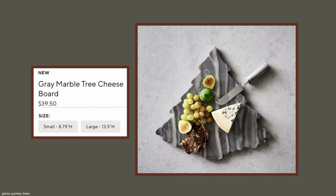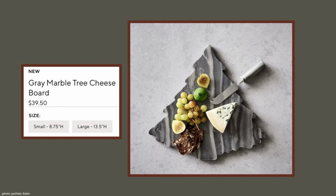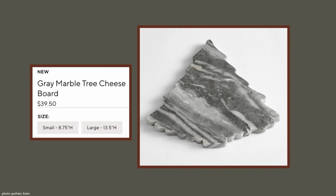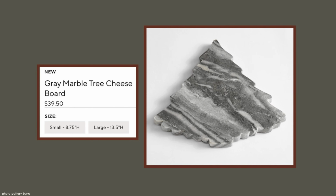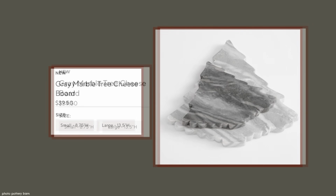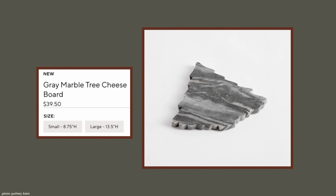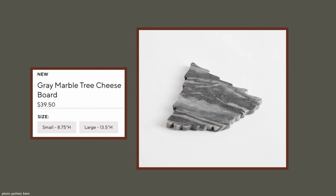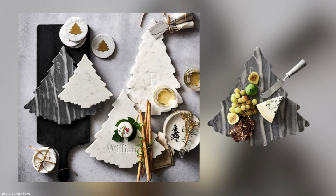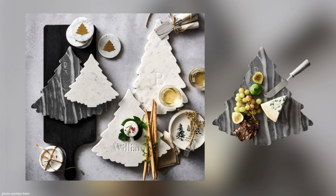This is a new shade for Pottery Barn's Marble Tree Cheese Board. So we've got 2 sizes and they're actually the same price each. They don't come as a set. Just mentioning. This is the first example of weird pricing that I'm going to show you in this video. This is Pottery Barn's only weird pricing, but for my dupes, you'll get some real bargains by taking advantage of the mistakes that companies make on their pricing. I guess they're rushing the holiday season. But anyway, I guess I would buy the large one for the $39.50 if I were you, if you like this.